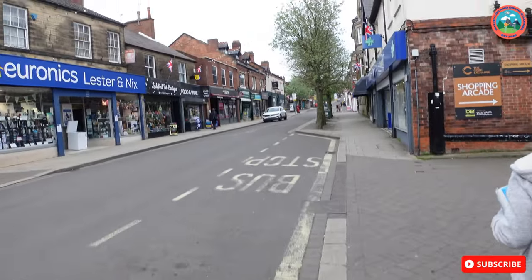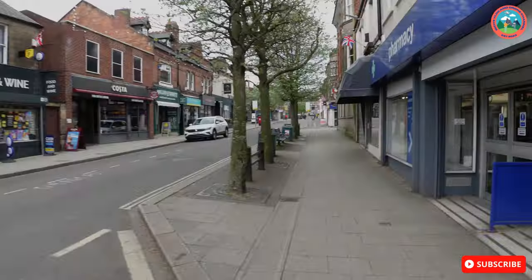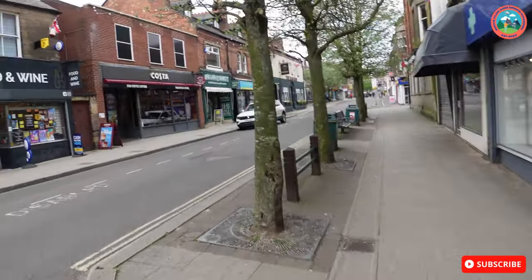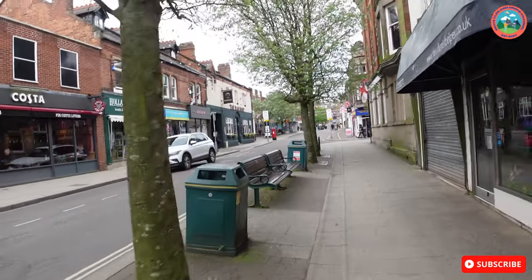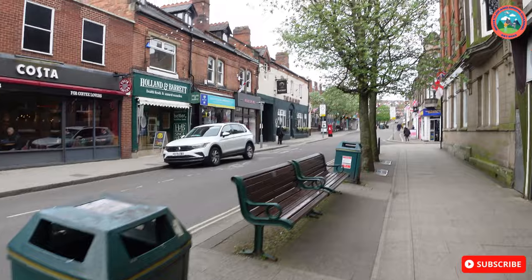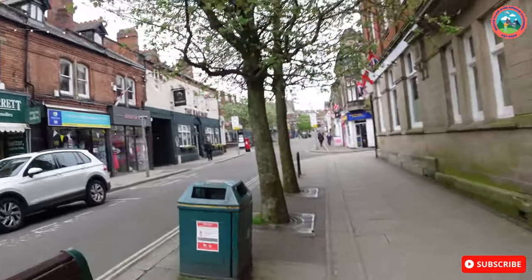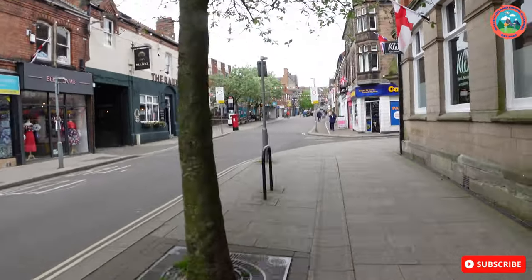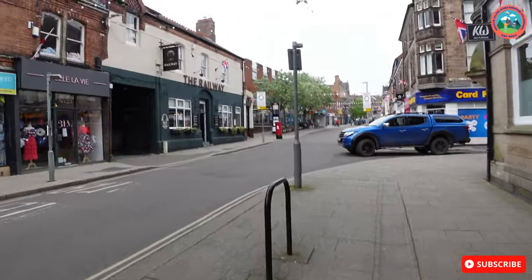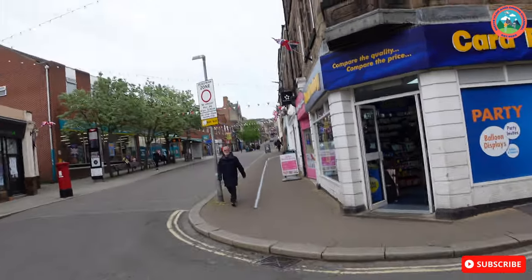So this is Belper High Street with all the shops. It's the difference between the sort of modern Belper and the old fashioned Belper. It's got a little bit of both, but obviously the modern shops and stuff. It's definitely very nice. It's definitely very peaceful and friendly. Clean. And clean, yeah, clean is what it is. It's a nice place to visit. There's lots of things to do.